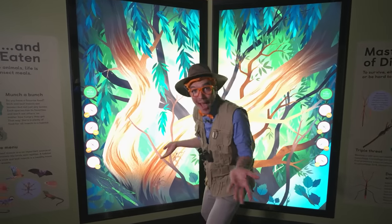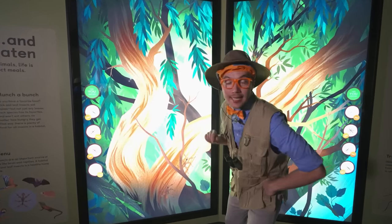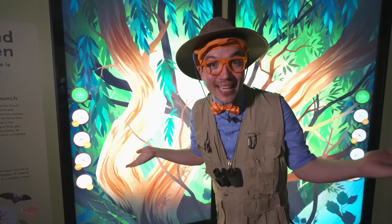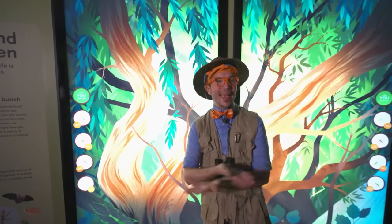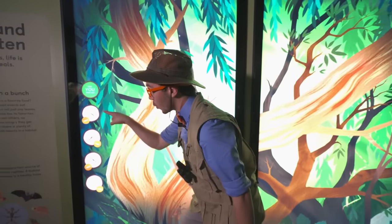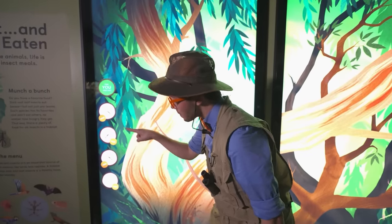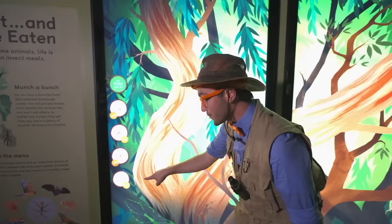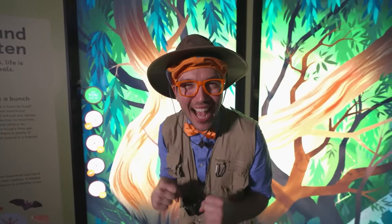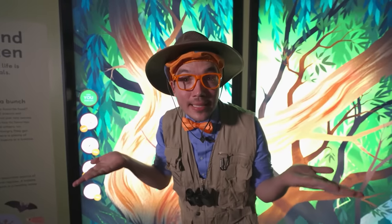Check it out! It looks like there are some insects hiding here. But I think we can play a game. It's called, Can You Find Us? See, we need to find 1, 2, 3, 4 insects, but they're camouflaged. Camouflaged means an insect is hiding in its environment. So we have to look really closely.